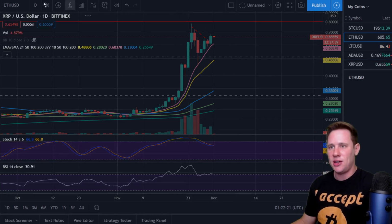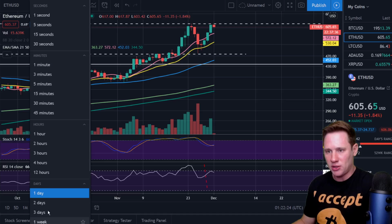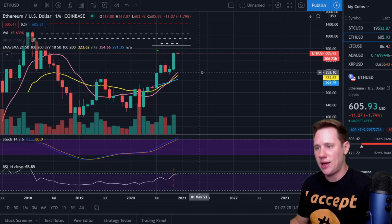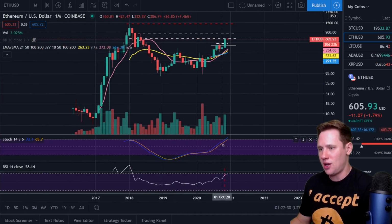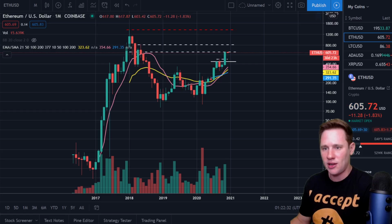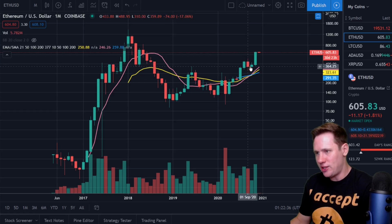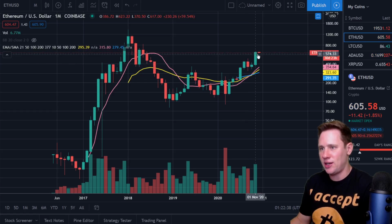Let's look at Ethereum real quick. Go to Ethereum's monthly chart. Looking at Ethereum, Stokes crossed up, rising nicely. Take off these drawings. You had a bit of a sideways consolidation. Nice green healthy candle.